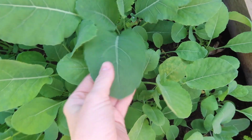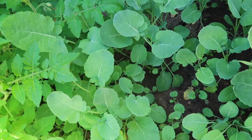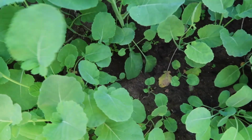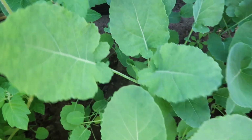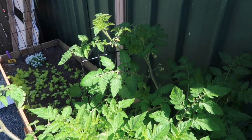Some are like the heroes. This one here is probably the best for the cauliflower, and then over here is broccoli. They're the same leaf, so it is hard to tell where the line sort of finishes, but I've got lots and lots of broccoli growing in through here, which has now been taken over by my enormous tomato plant.